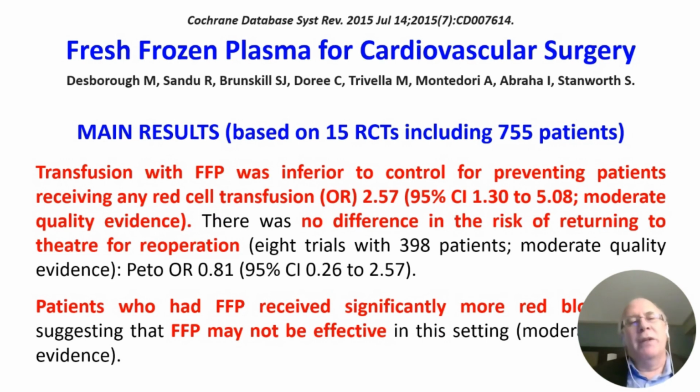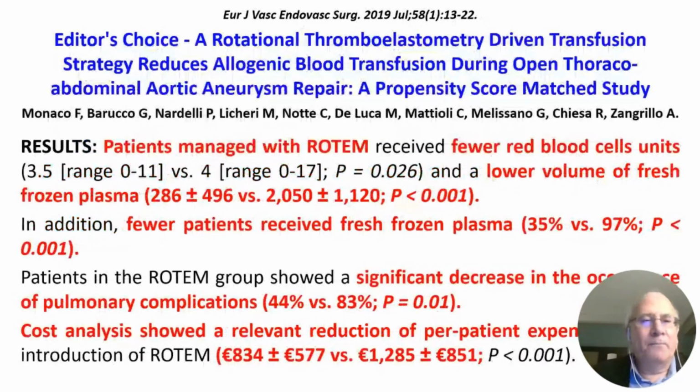which is not really a big surprise because plasma is not very effective to treat a coagulopathy. However, it's very effective to decrease the hemoglobin level by dilution, and then you give more red blood cells and not less. This is also quite well reflected in this cohort study from Fabrizio Monaco from Milan.